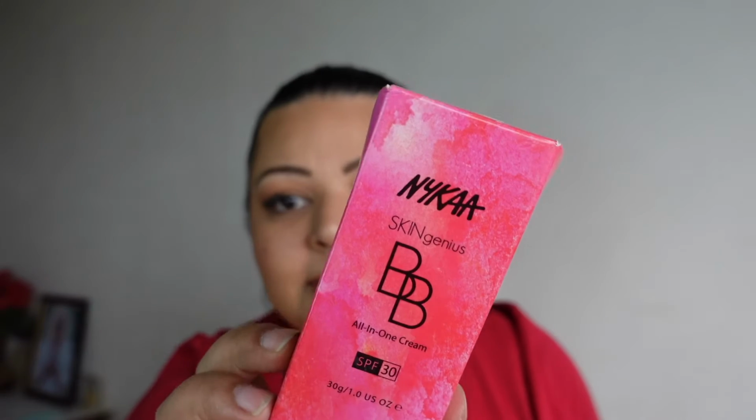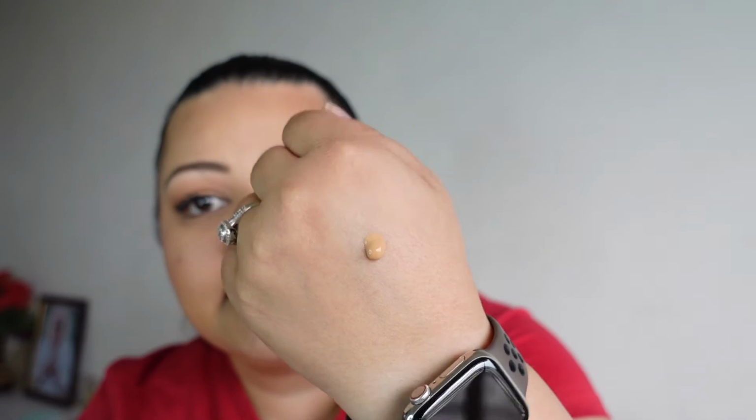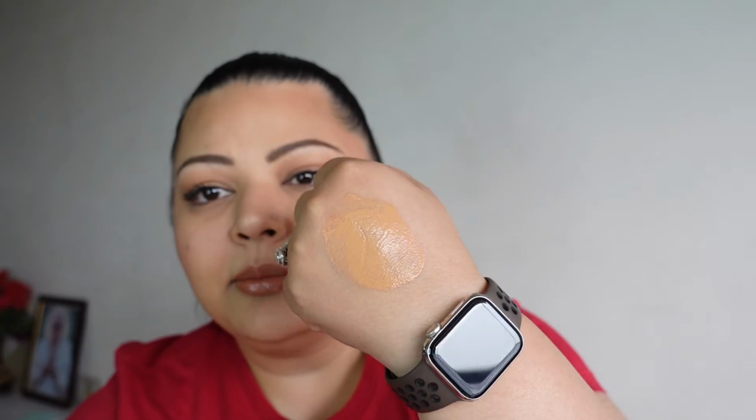How pretty. We have the Nykaa Skin Genius BB cream. This is the all-in-one cream SPF 30. Let's have a look. I got it in 04 Spiced Cinnamon. I hope this is a good shade, but that's what the packaging looks like. Okay, and that's what that is. I think that would be a pretty decent shade. What do you guys think? Maybe a tiny bit dark, perhaps? Not sure. Forgot to swatch it with a paper towel.